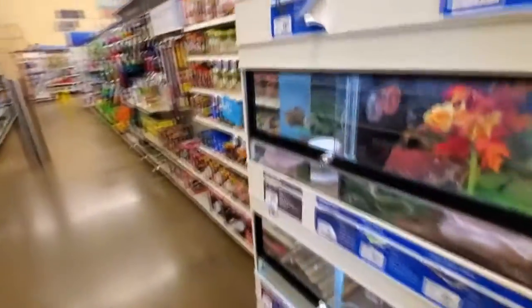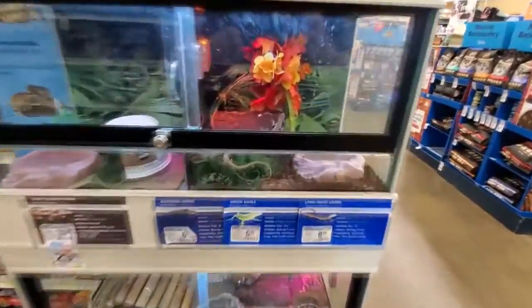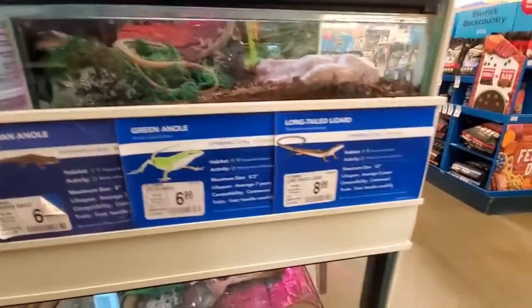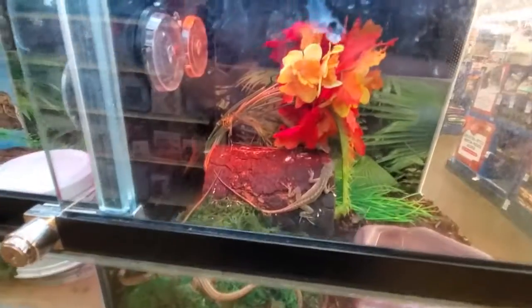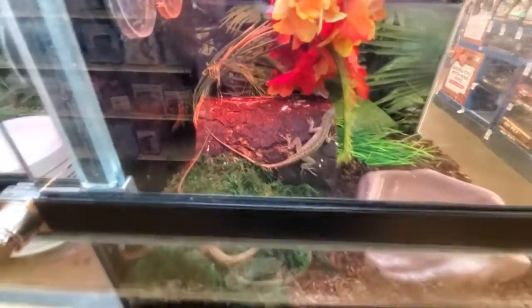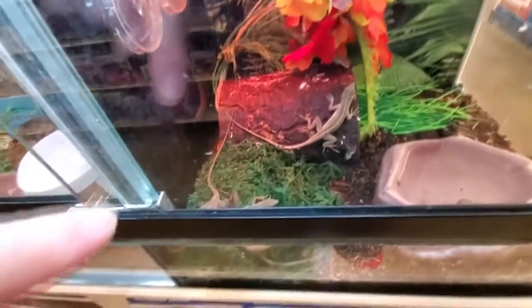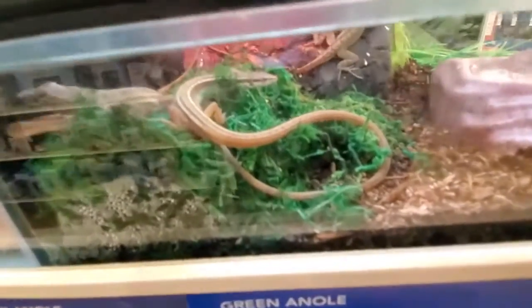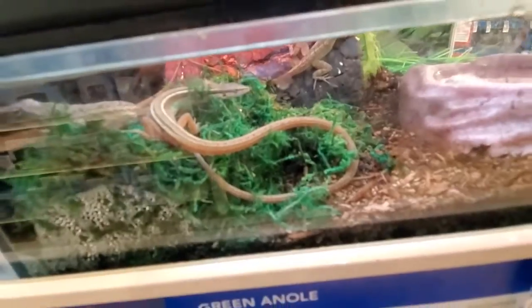Oh, uh-oh, we got snakes. Is it snakes? I don't think that's a... no, those are long-tailed lizards. Look at these guys. There's that one, and his tail is sort of long. And the one on the left there, that's sort of long too, but look at this one. Look how long his tail is. That's why I thought it was a snake.